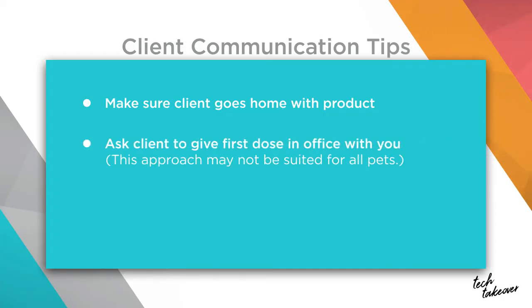The second thing is I like to make sure that the client feels confident. The way that I do that is I have them give the first dose in the room. I do this with a lot of things. So if they have a diabetic patient and need to give injections, I'll have them do an injection in front of me with saline.